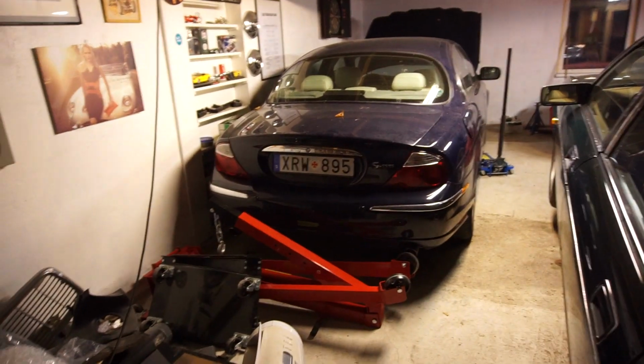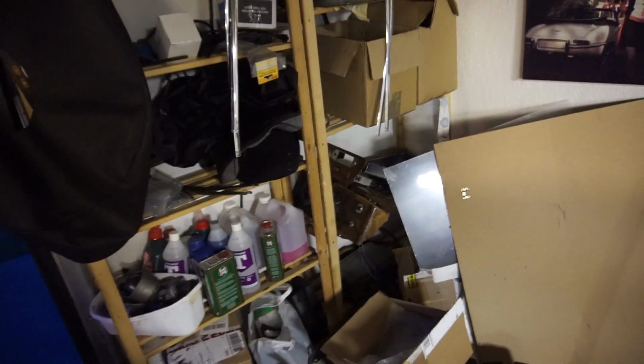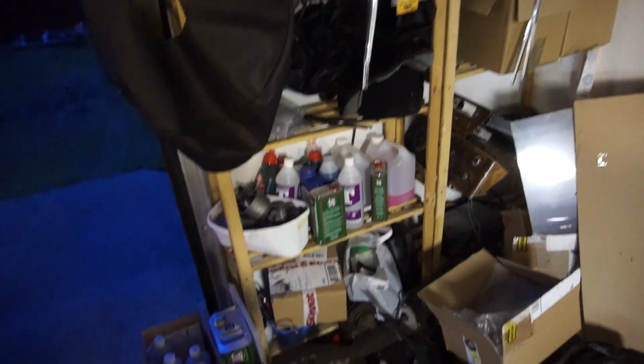These are some of the parts I removed from the S-Type over there. And then I just have some shelves here with some spare parts. That's the dash over there from the 66 S-Type. I want to make some fasteners and hang that on the wall until it's ready to be restored and go back in the car. I thought it'd be some cool decorations on the wall. And other than that, it's just a bunch of spare oils.